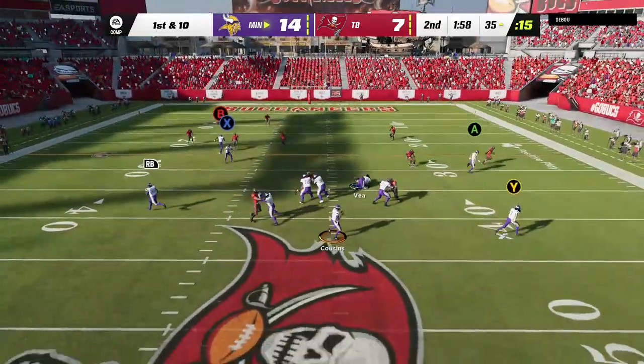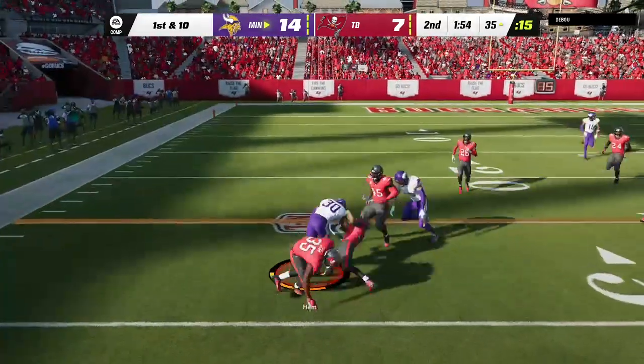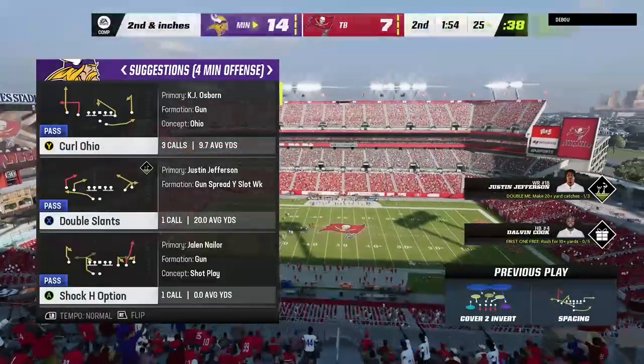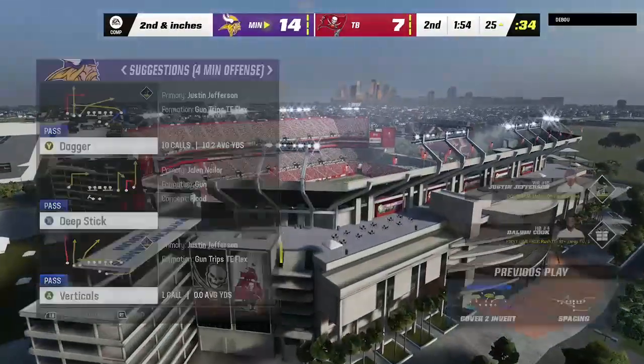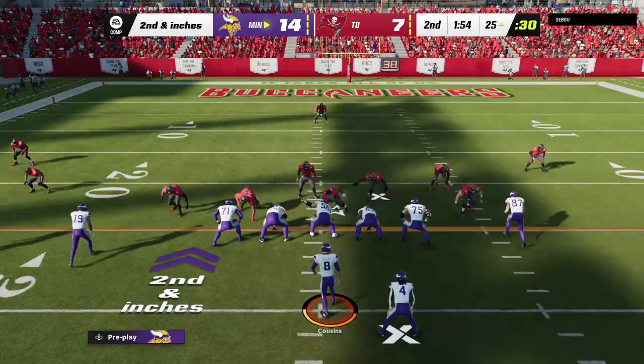Cousins now to throw on 1st down. Completes it to the fullback, Ham. And he's going to get this down near the 25. 1:54 left on the clock here in quarter number 2. In need of only about the length of the football here on 2nd down.